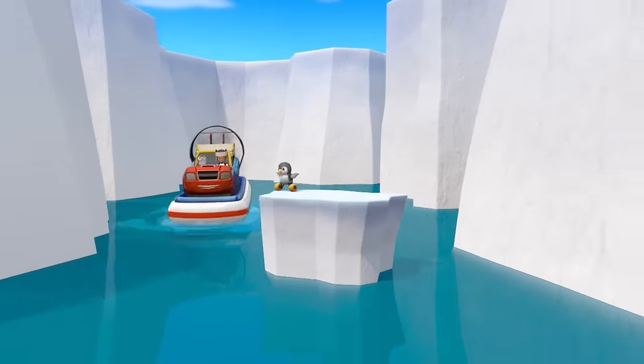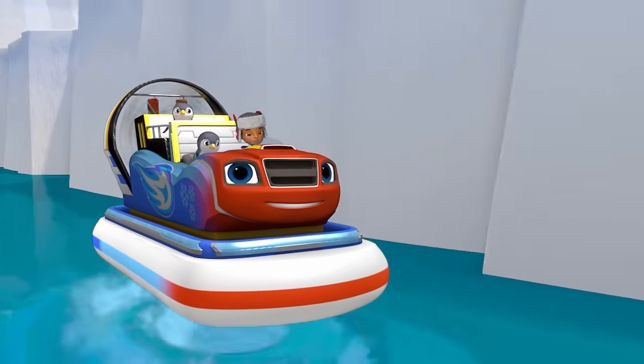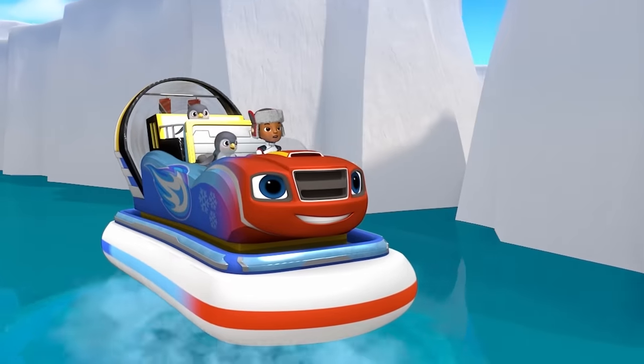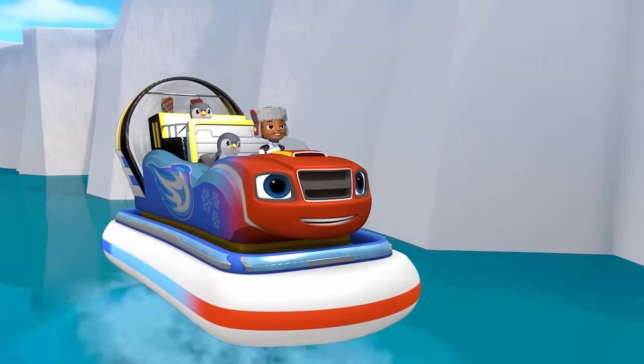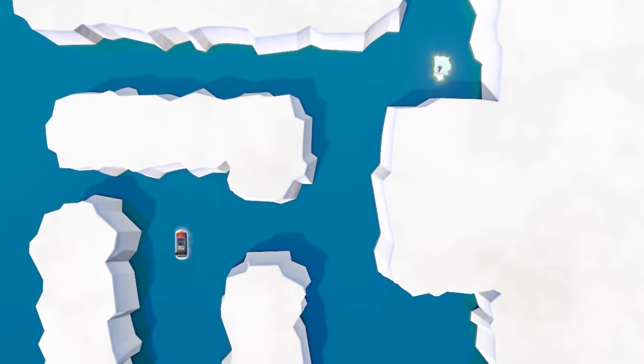Oh yeah! Way to go, hovercraft Blaze. There's just one baby penguin left. I hear her. To save this last penguin, should we go right, down, right?